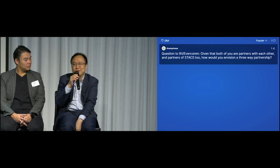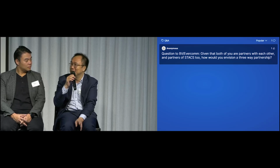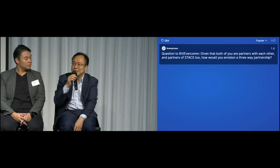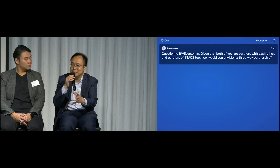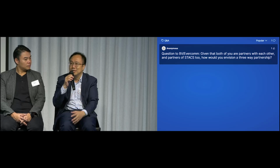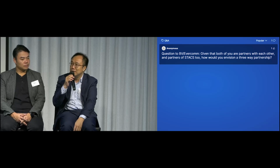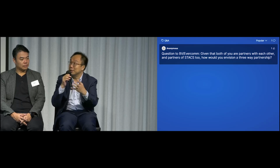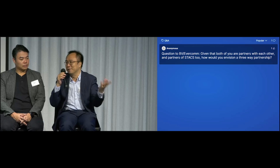We are accredited verifier of quite a number of schemes, right? Let's say ISO, carbon credit schemes. We are that verification partner. I see Evercomm as really value adding in the sense of knowing how to implement AI on the ESG data solutions, so they can implement IoT solutions and different kinds of digital solutions that really help to collect the critical data that you need to get this data solution, let's say, offered by STACS, right? So you can open it up to all.